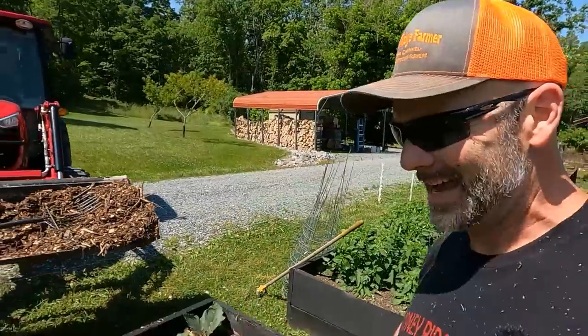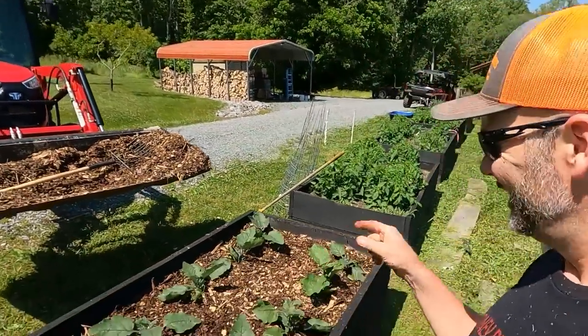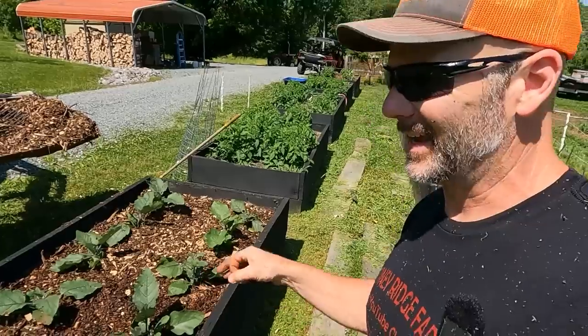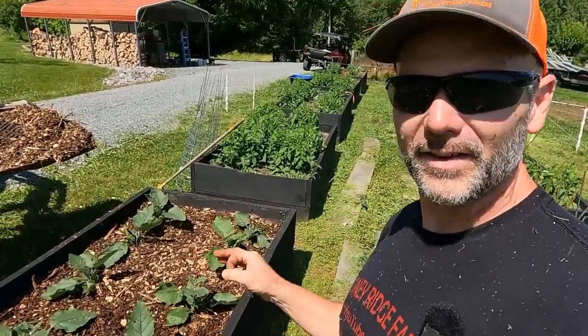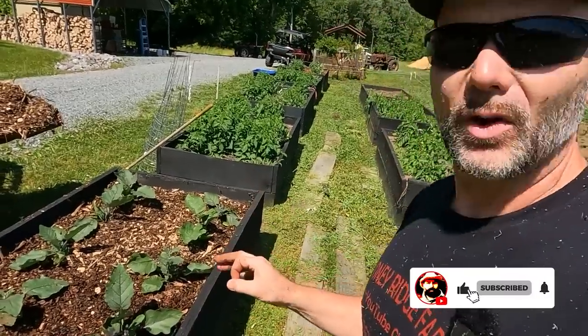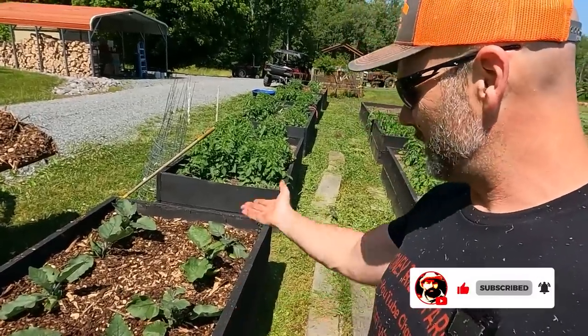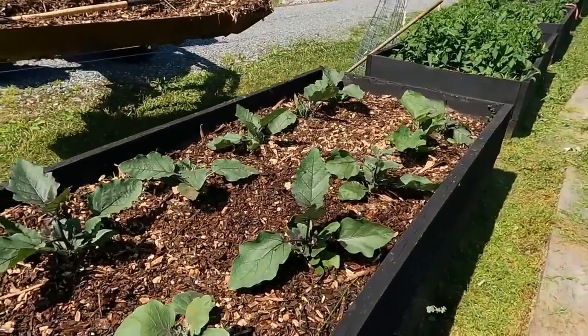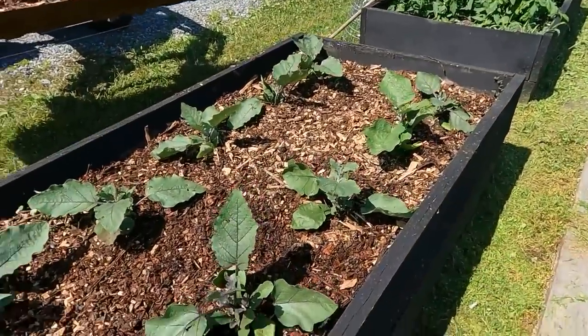So folks, that is how you turn a garden bed into a showpiece, and you'll never have to water your garden all summer long. And weed control is going to be super easy now, because a weed pops up, we just simply pull it. Super easy, super beautiful. You can't complain about a garden that looks like that.